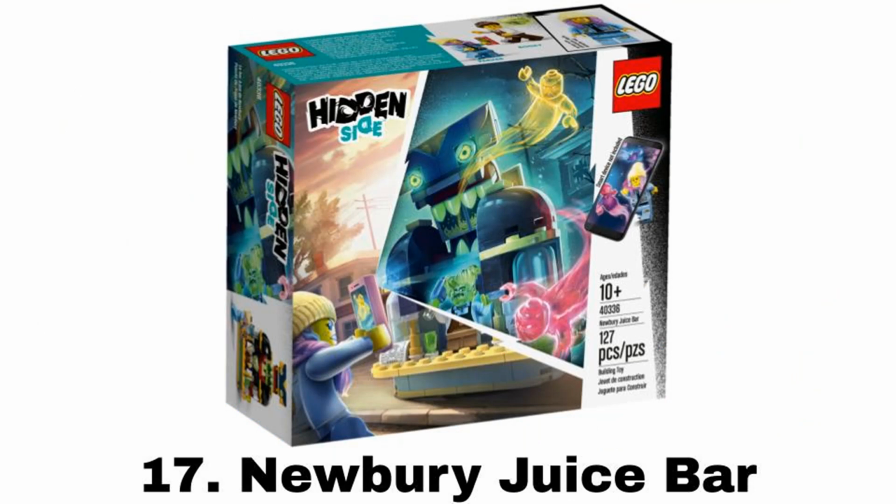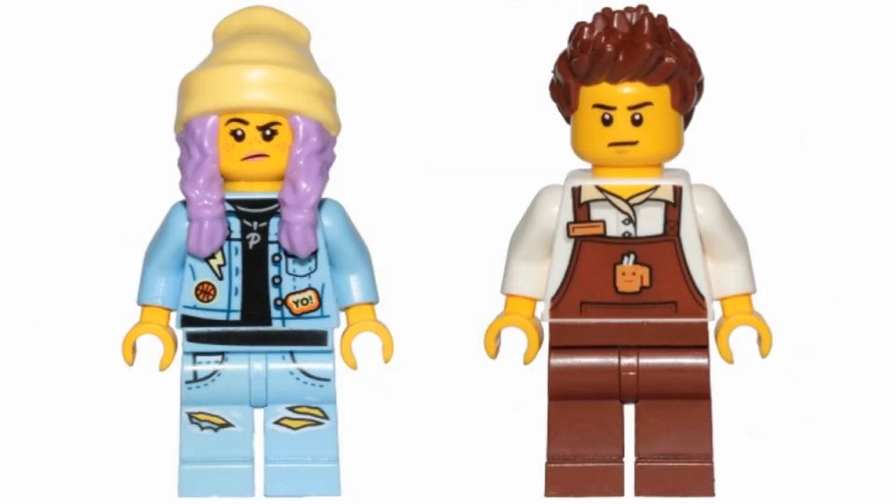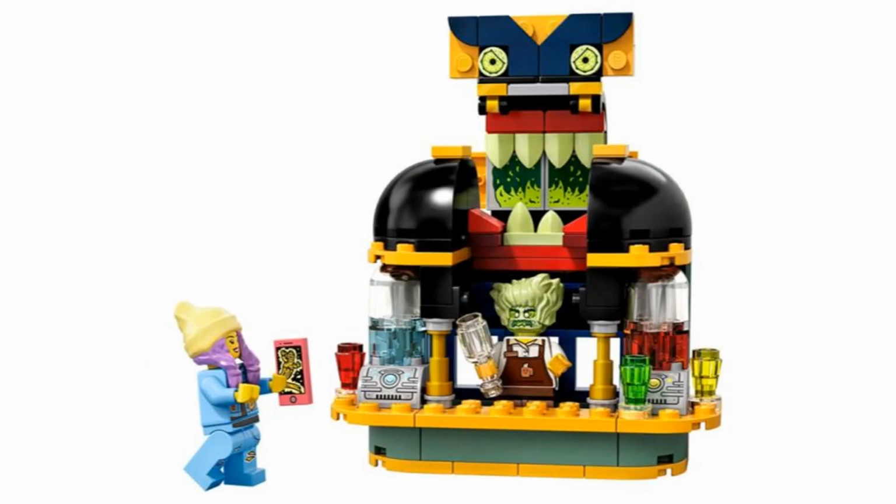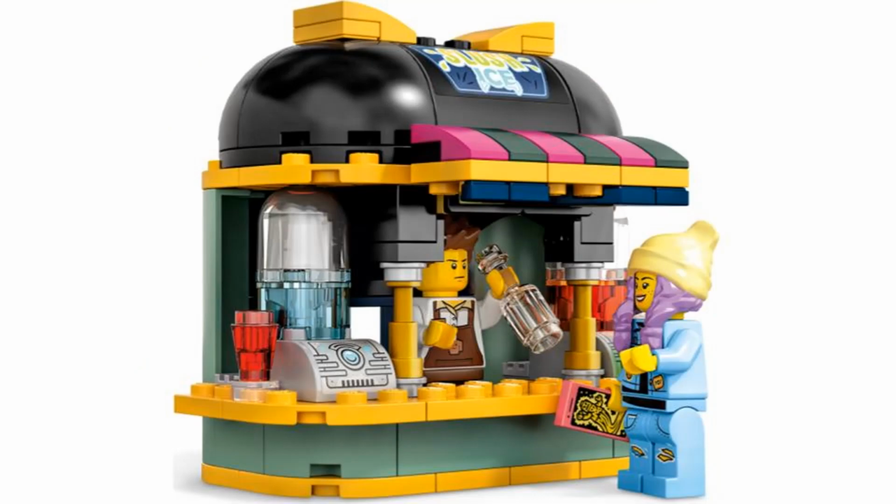Number 17 is Newberry Juice Bar, which is the better of the 2 gift with purchase sets. For minifigures, there is the common Parker figure with the beanie, and Rocky, which is the civilian which can be possessed. The build works as a regular juice bar, but the top can be lifted off to transform into a monster. I always prefer to keep the builds as regular builds though.